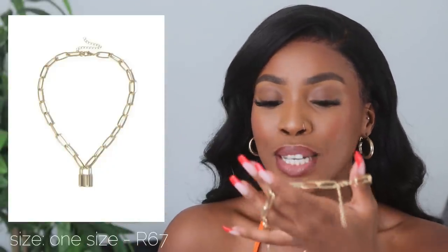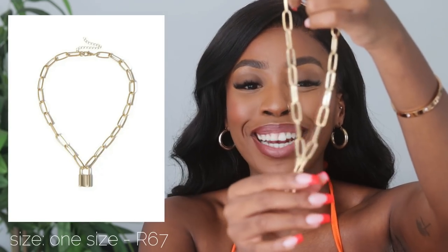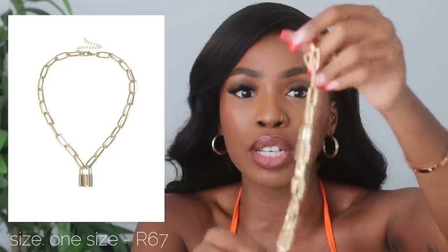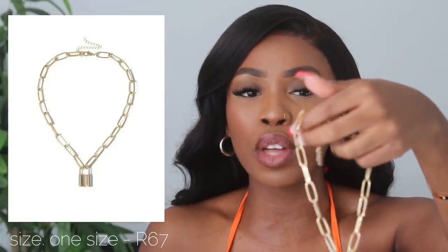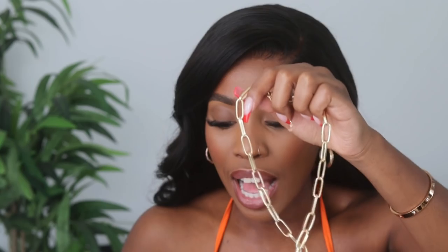Listen, child, I personally am a little bit disappointed with how this looks. I feel like the pendant looks hungry. This pendant is so skinny. I'm so concerned. And then I feel like also the chain itself doesn't look like what I was getting on the website, guys. I feel a little bit bamboozled here, I'm not gonna lie to you.